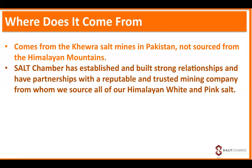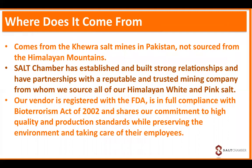There are a lot of different places that say they produce and mine the salt, but really it's just this one region, where there are only four mines within the Kura region. It's taken us a while to develop a relationship that makes sure that what we are getting is the best quality Himalayan salt. We get it directly from the mining company that has licenses there, with FDA and Bioterrorism Act compliance. They take care of their employees, and in fact, they give back to the community.